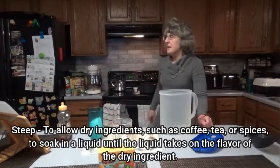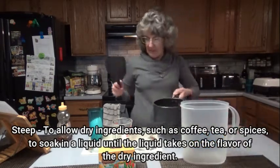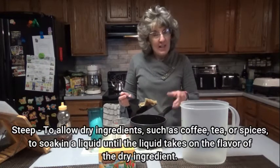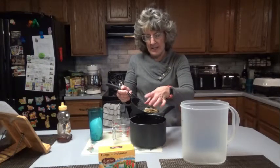Okay, it's been about 10 minutes that our tea has been steeping. Steeping? Whoever came up with that? And why? What does steeping really mean? Now I'm going to drain. They don't recommend it, but I usually like to squeeze just the excess off. I don't squeeze it real tight.